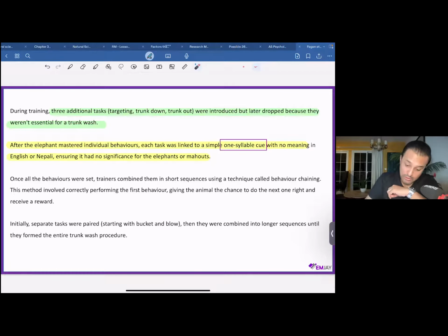Right, now, number three: once all the behaviors were set, trainers combined them. The trainers combined them in short sequences using a technique called behavioral chaining. Here we go.